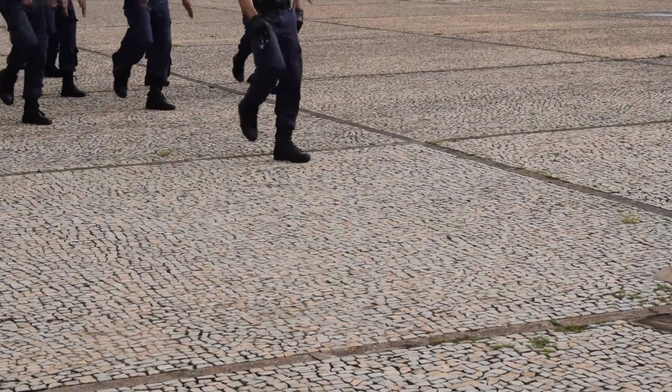This includes using radios, hand signals, and other communication methods to convey information quickly and accurately. Soldiers also learn how to work together as a team. This includes learning how to support each other and work towards a common goal. Soldiers must be able to rely on each other to complete their mission successfully.